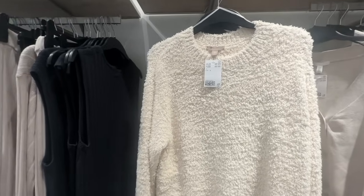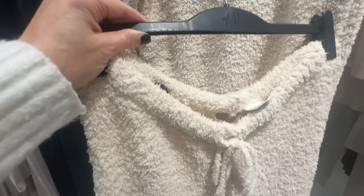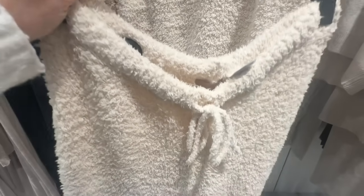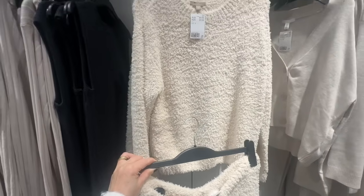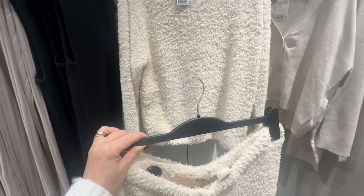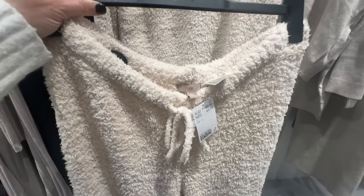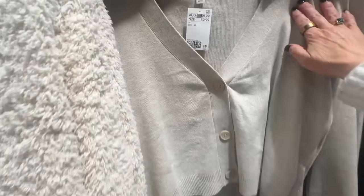That cuddly fabric from the cuddly cream dress also comes in separates with the pants and the top. These definitely gave me leisure wear vibes that you can just wear around the house. I wouldn't necessarily wear these out. They just give me pajama vibes, but they are super comfortable to lounge around the house.